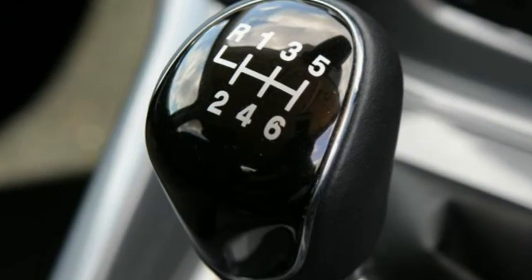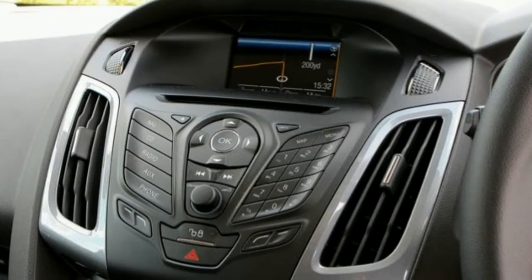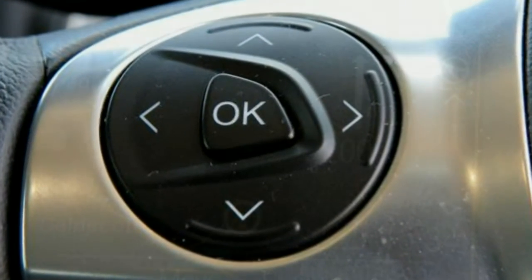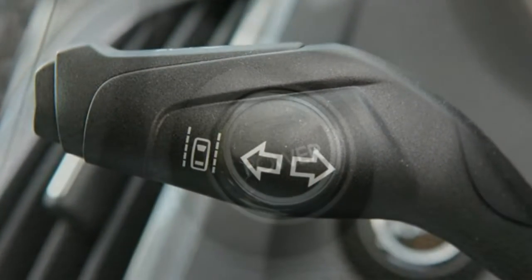Overhaul. In 2014, the Focus range was given a significant facelift with a new bonnet and bumpers, the front one incorporating a stylish new chrome grille and slimmer headlamps. At the back, LEDs feature in the reshaped lights, and there's a new tailgate design too.